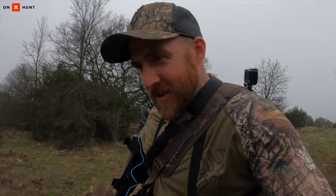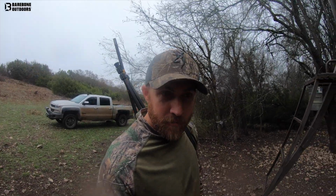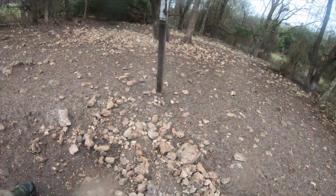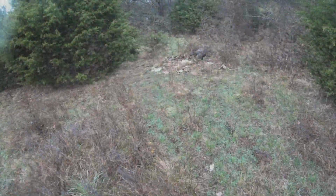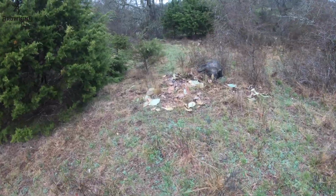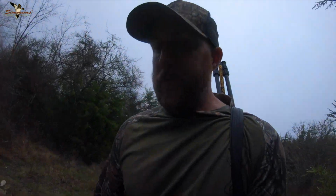Whew. Love shooting hogs. Love it, I love it, I love it. It's the search for blood. Down here where he was standing. My, what have we got here? Ooh, he's bigger than I thought. Big old ugly sucker.